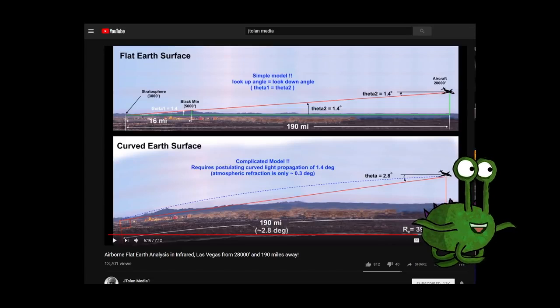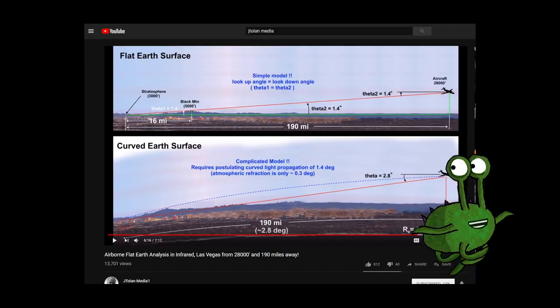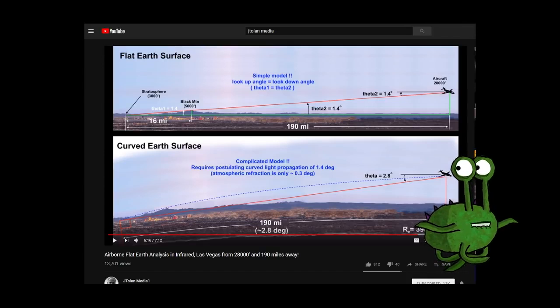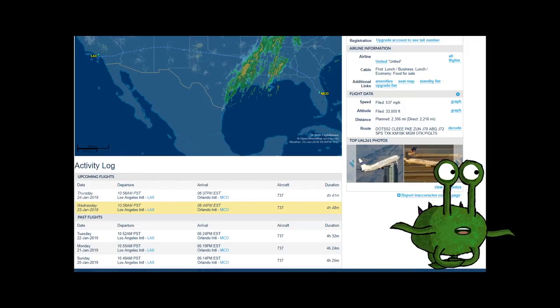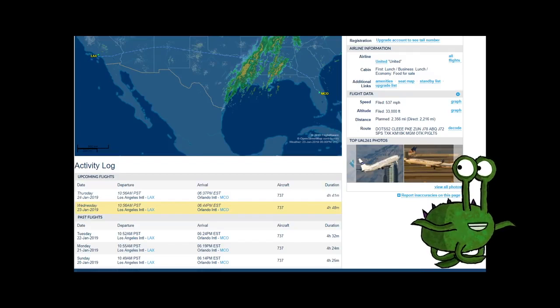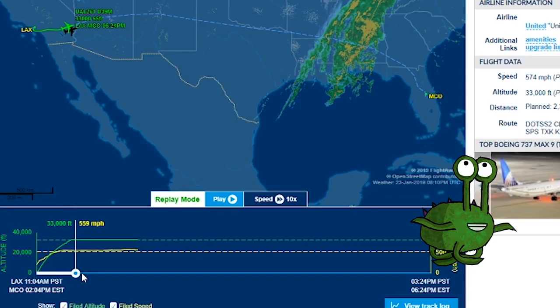As discussed, JTolan claims the distance to Las Vegas from the airplane to be 190 miles and 28,000 feet, based on information from his GPS. He does not provide information on when that altitude data was observed, and it is too low to be the final cruising altitude of his aircraft. Using FlightAware to explore similar flights, the aircraft would likely be climbing to 31,000 or 33,000 feet, and was probably climbing to a higher altitude during his GPS observation. Also worth noting is that similar flights typically reach their cruising altitude in the vicinity of the proposed location of the video observation.